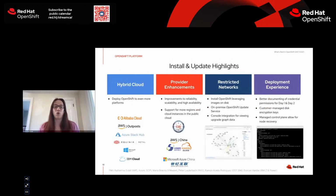So let's kick it off with OpenShift install and update. We're going to be focused on a number of key areas there. For the hybrid cloud, we're enabling OpenShift to be deployed on even more platforms, including Alibaba, AWS Outposts, Azure Stack Hub, Equinix Metal, IBM Public Cloud, and Microsoft Hyper-V. We're also extending our existing provider support to cover more regions, as well as additional cloud instances like AWS C2S, AWS and Azure China, and planning to make reliability and scalability improvements, such as adding support for vSphere multi-cluster deployments.